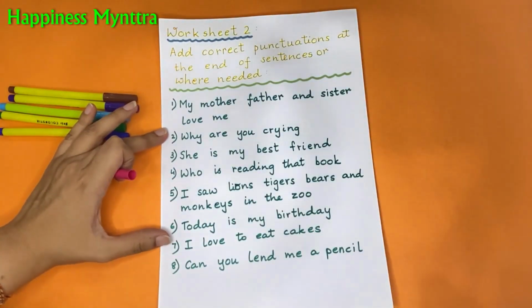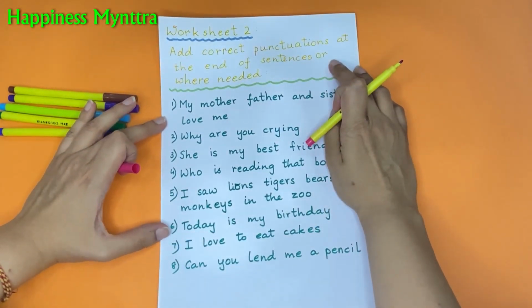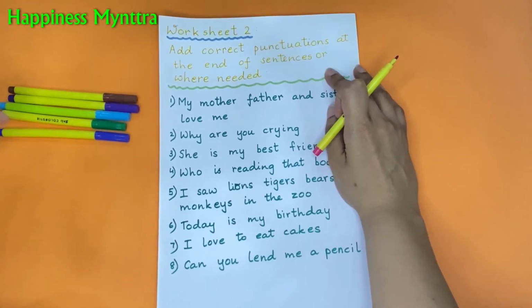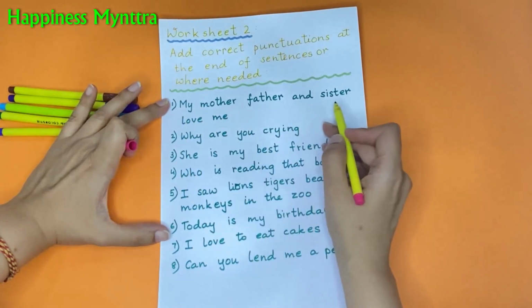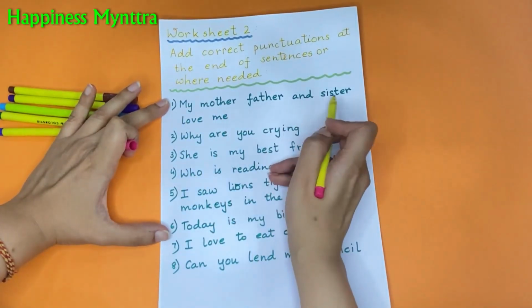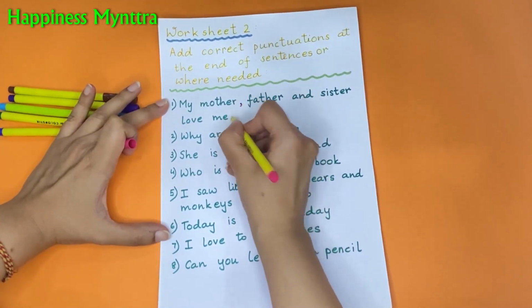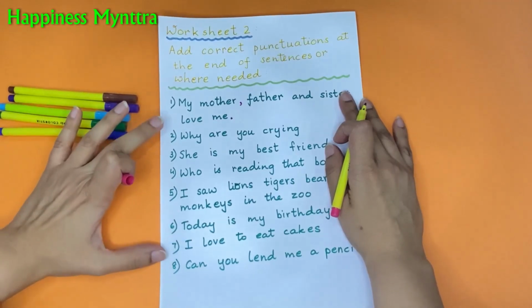The next worksheet. Add correct punctuations at the end of sentences or where needed. The reason I have mentioned where needed is of course because capitalization can come anywhere in between, and so can commas. My mother, father, and sister love me. So there'll be a comma here and a full stop here. In this particular worksheet, capitalization is not needed.